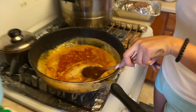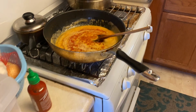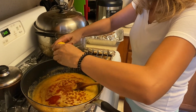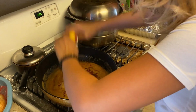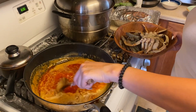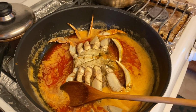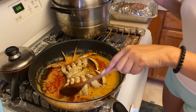Ooh, look at that. And then we're gonna put it. Now, a squeeze of lemon. And then we're gonna start cooking the shrimp. We're gonna put this one first because this one cooks longer. I should cover this so it'll cook.